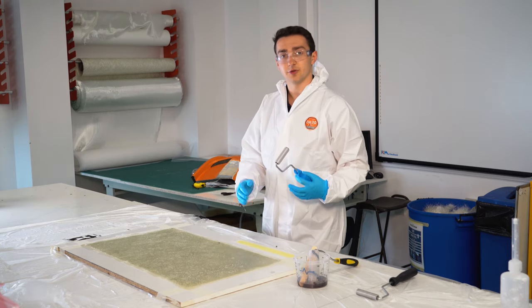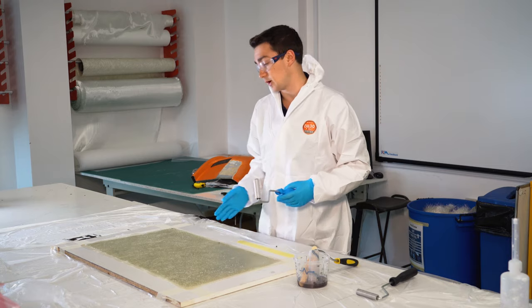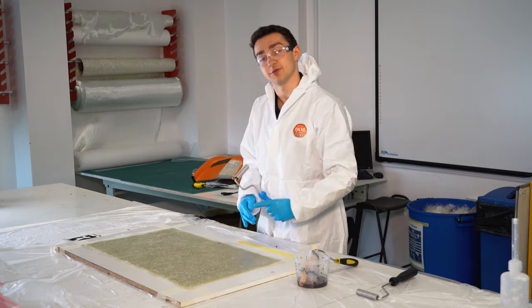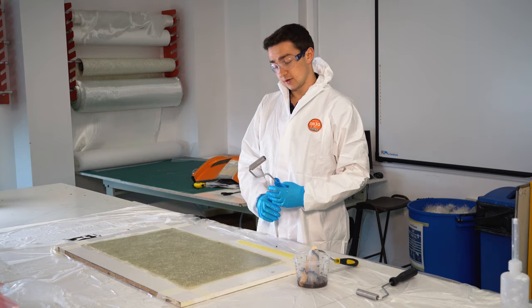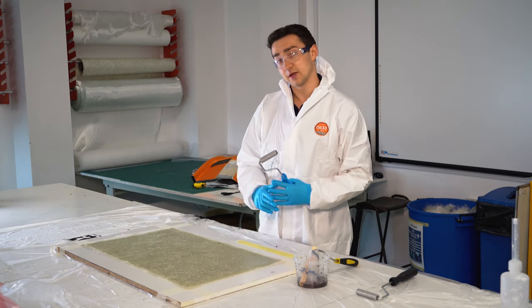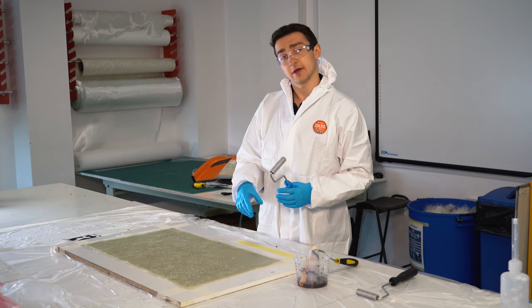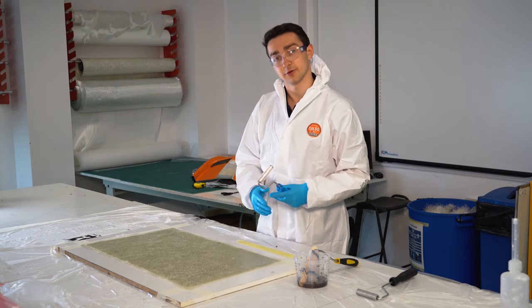Now remember, when we come to use our consolidation rollers, we don't just have to go up and down in one direction. We can go side to side horizontally. We can go at 45 degrees. It doesn't matter. The one thing you don't want to see, however, is any white patches left over from areas where there isn't enough resin, and you can still see that fiberglass appearance.